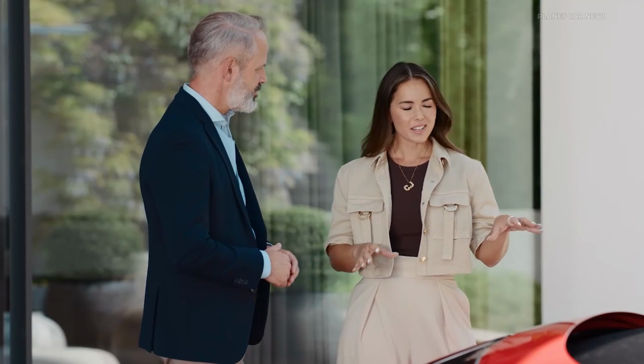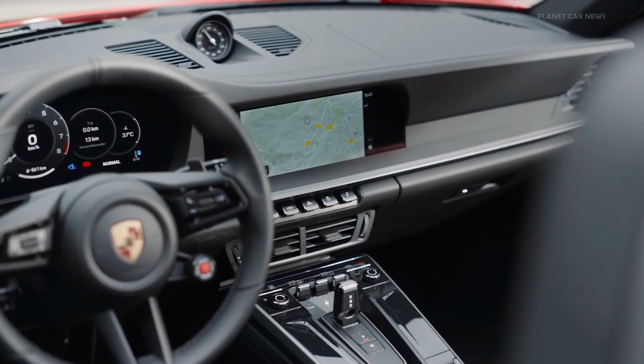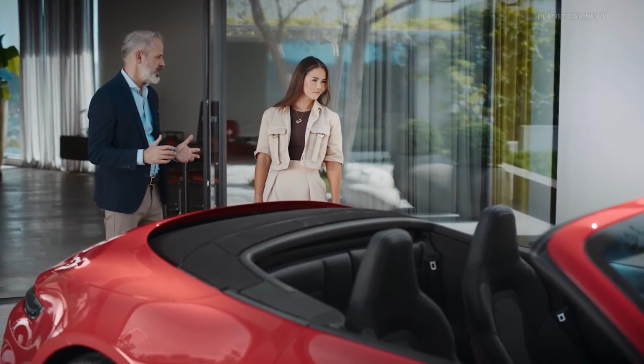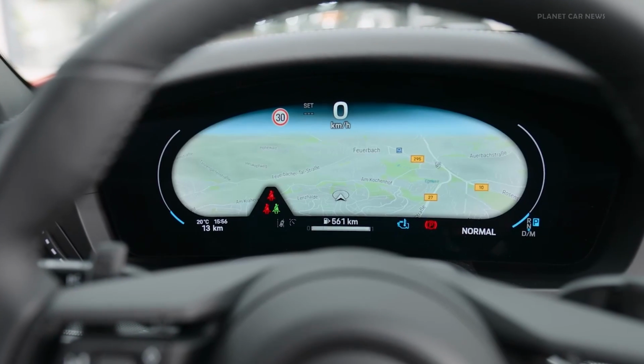The interior, it's modern, even a little futuristic. The first feature you can see is the new 12.6-inch curved digital display. You can choose from 7 different screens. It's a completely new driver experience.